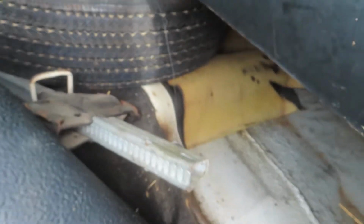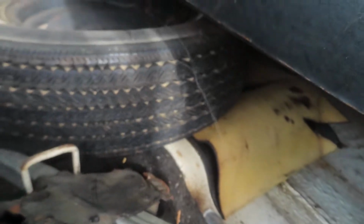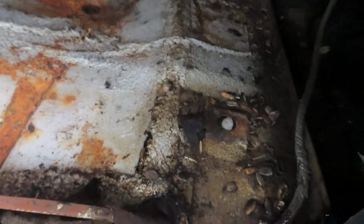Back here, here's the original AC stuff. There's your jack, original spare. It looks like a whole bias ply spare. Holy crap, it's probably the original spare. No rot down there to speak of.